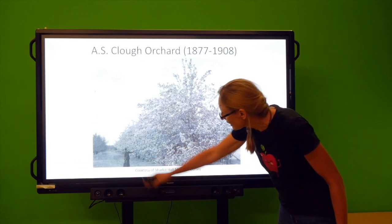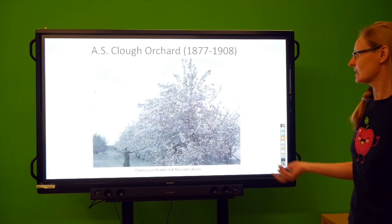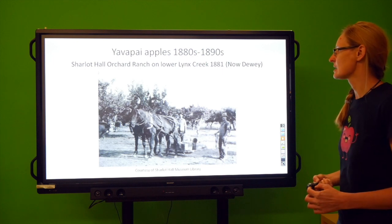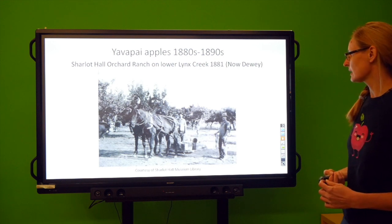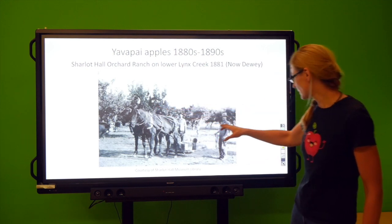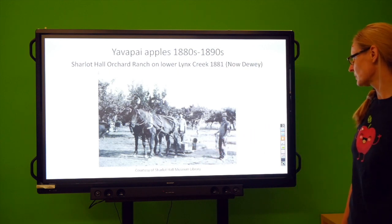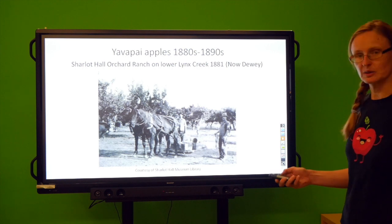So here's another picture from Claude orchard. A lady is walking amongst the trees that are in blossom, and you can see the size of the trees. They were truly full-size trees, 30, 35, 40 feet up in the air. So here's another photograph, a little bit blurry, but this is a Charlotte Hall orchard. It's an orchard ranch where Charlotte Hall lived on Lower Lynx Creek, which is now Dewey, along the creek. And if I am seeing right in this picture, you have fruit trees in the back of those gentlemen who are working, maybe harvesting, because they have a horse sled pulled and their boxes of either apples or fruit, maybe pumpkins, potatoes. There's a full harvest in here. So they definitely grew their own apples as well.